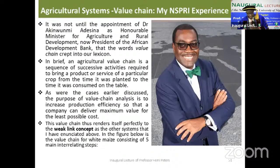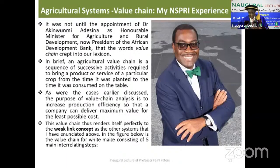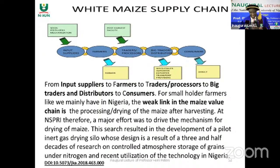As were the cases earlier discussed, the purpose of value chain analysis is to increase production efficiency so that a company can deliver maximum value for the least possible cost. This value chain thus renders itself perfectly to the weak link concept as the other systems that I have enunciated above. In the foregoing below is the value chain for white maize consisting of five main interrelating steps: from the input suppliers to farmers to traders to big traders and distributors to consumers. This is the value chain.